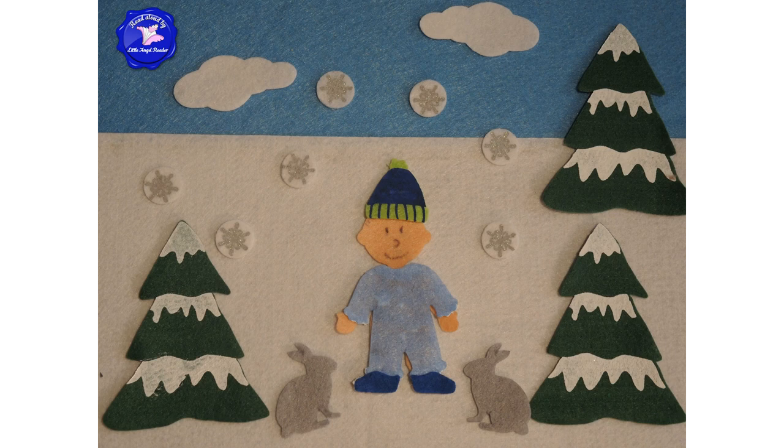No, it is not spring now. It is winter now. There are two fluffy clouds in the sky. True or false? True, there are two fluffy clouds in the sky.